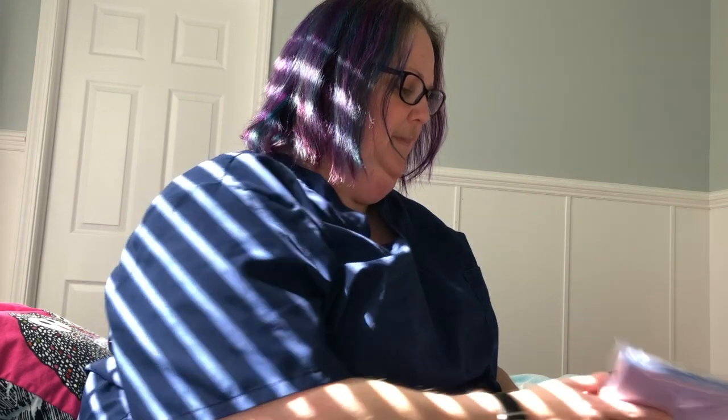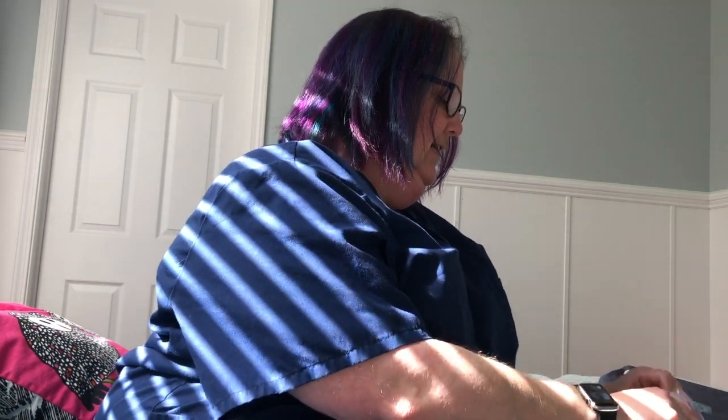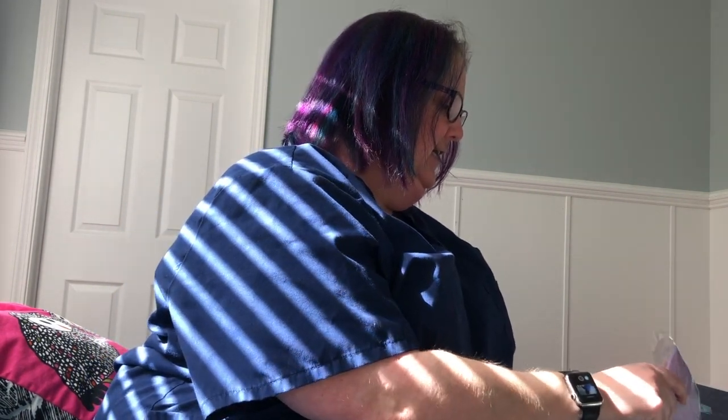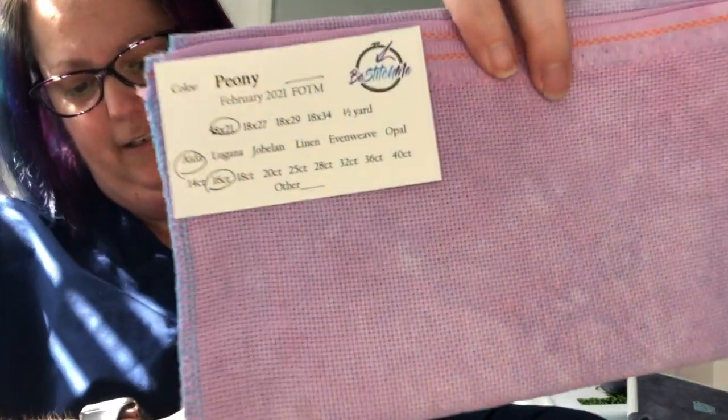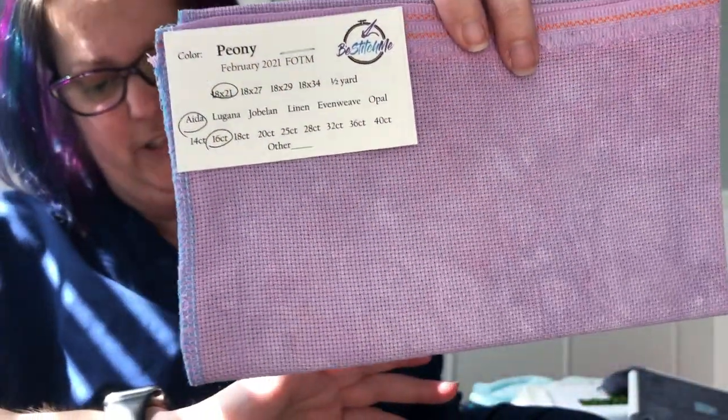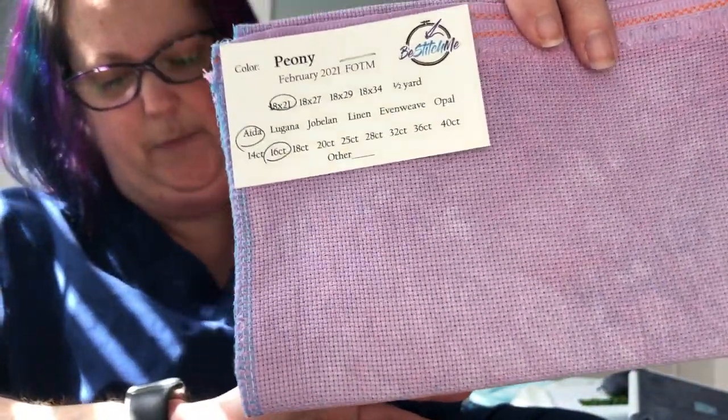First thing, I got a little bit of a haul. My fabric of the month for February from Be Stitch Me came in. And it's pretty, of course. So this is Peony. Oh, that color's pretty true. It's kind of a pinky purple.